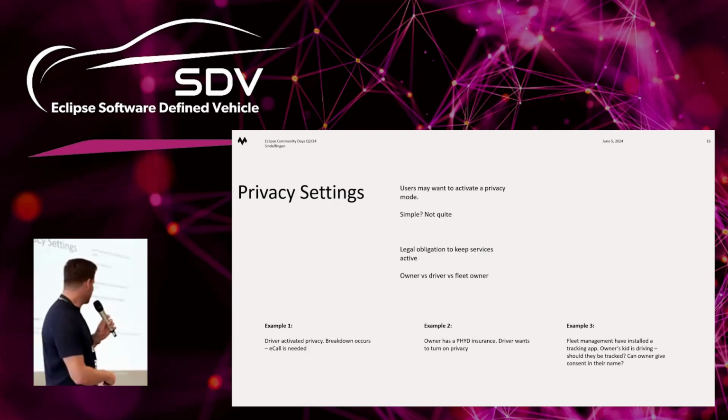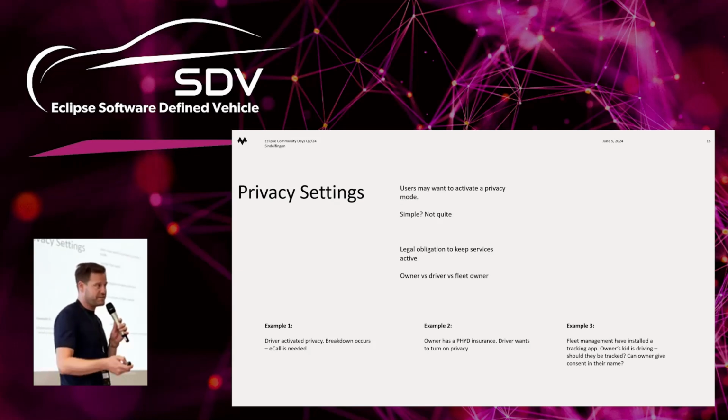I'll illustrate this with some examples. For example, the driver activates privacy, but then they have an accident. Of course, the eCall still needs to be able to go out, and eCall actually has GPS data, it has speed data, so very sensitive data. So that's an example of a service that stays active even though you are in privacy mode.